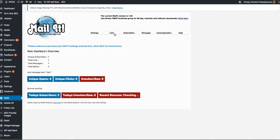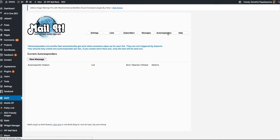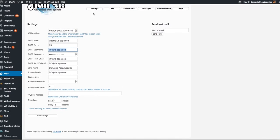Now, the greatest thing about this is that you have full control. You do not create sign up forms with this, so don't get it confused. You do not create a broadcasting autoresponder; you're not going to be creating a sequence. Every time you want to send a message, you just come in, send a message, and that's it. There's no scheduling. Basically, you just come here and set everything up. It's very simple. I'm using my domain to send my mail, and you get the information from your server, your SMTP, et cetera.